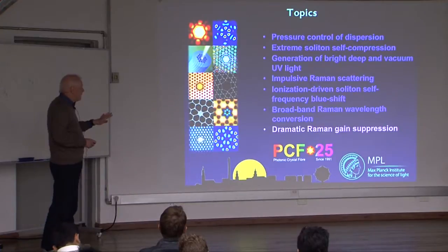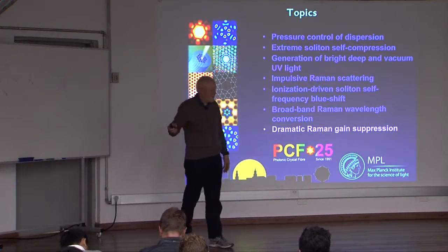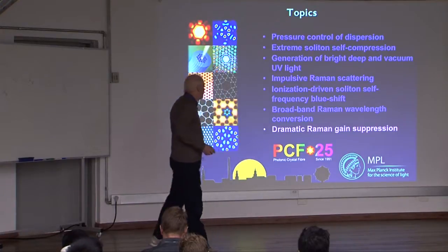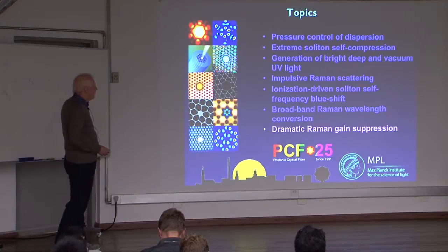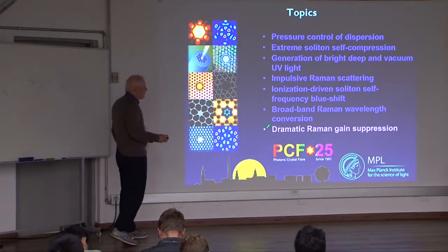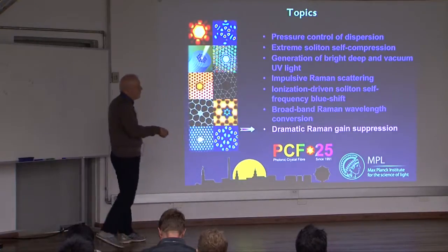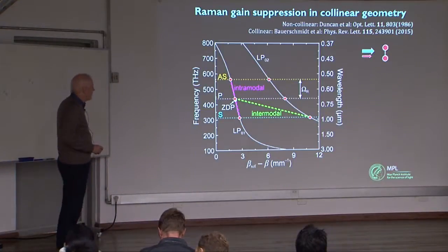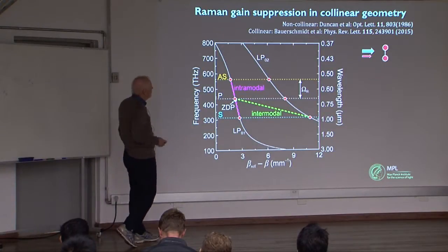So related to this, there's going to be a connection between this and what I'm going to talk about in the final stuff about optomechanics. This has to do with something called Raman gain suppression. And I'm calling it dramatic Raman gain suppression because it really is dramatic in this case. And it makes use of this idea of this S-shaped curve, actually. So, Raman gain suppression in a collinear geometry.